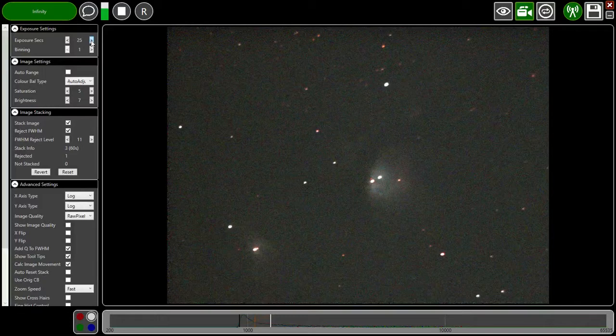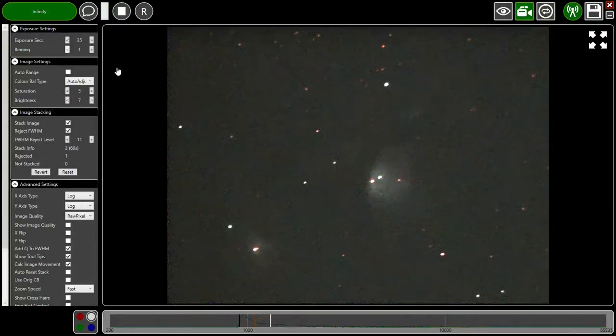It's just going to blur it. We might try to bump it up to 35 seconds again. But anyway, what you've got is this light shining from these stars and reflecting off these clouds of dust, which is what gives it its appearance.